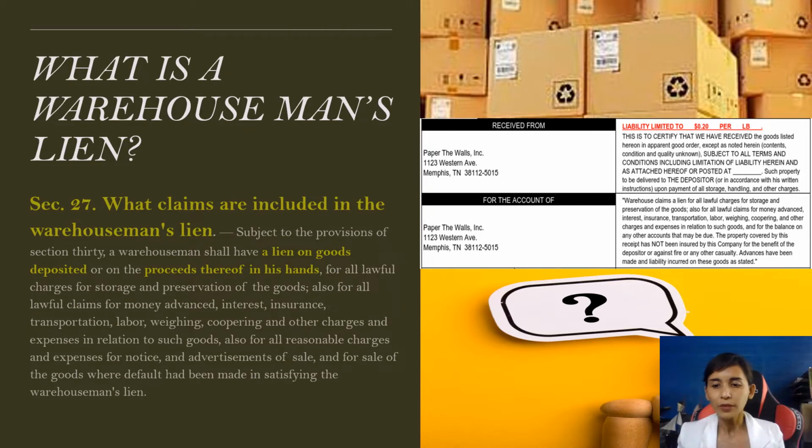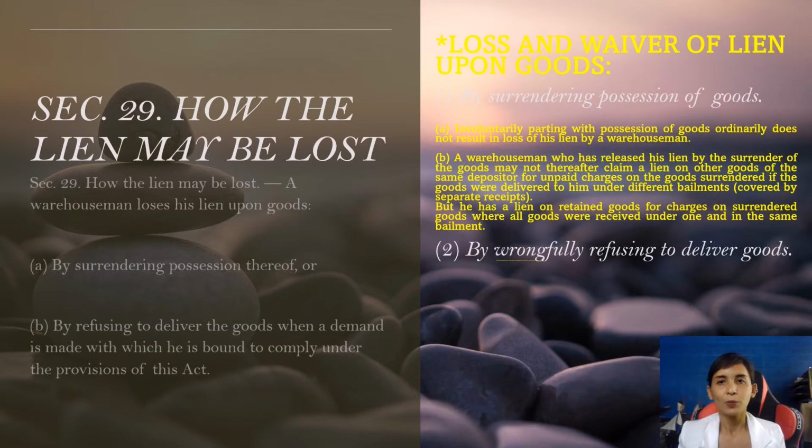Now, moving forward to Section 29, where most of my topics are going to be up until Section 42. How can the lien be lost? There are two ways.